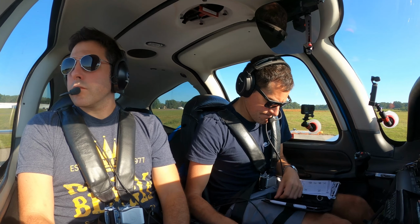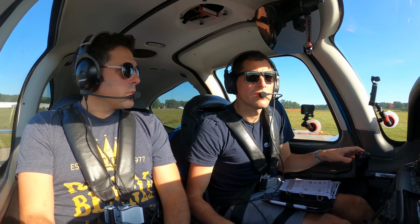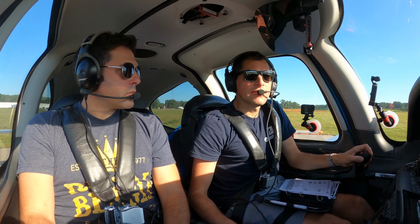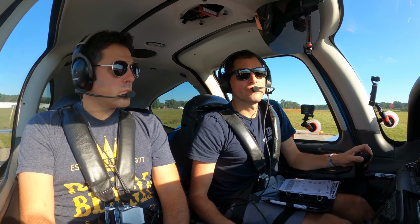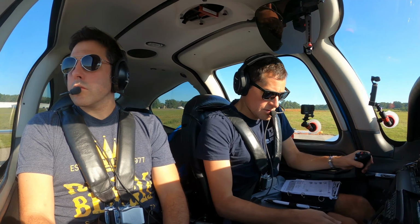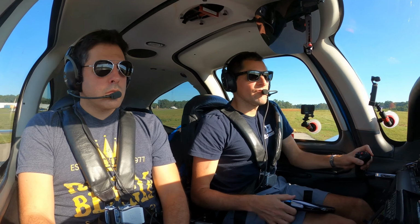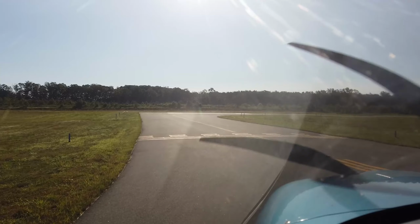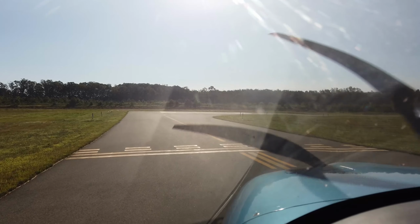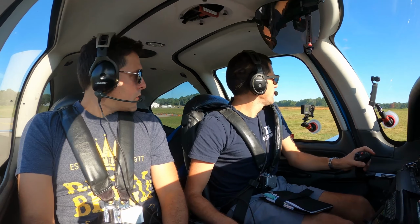Maryland traffic, Pitts 5 Mike Sierra, entering downwind runway 20 Maryland. Maryland traffic, Cirrus 385 Sierra Romeo, we're getting ready to depart runway 20 Maryland. We're good to go. Pitts, is it okay if we get out before you? Sure, go ahead. Maryland traffic 385 Sierra Romeo departing runway 20 Maryland. Yeah, we got plenty of space for him. You ready to go?